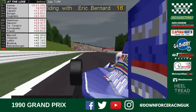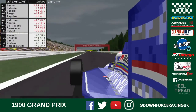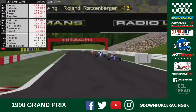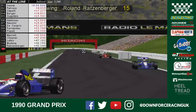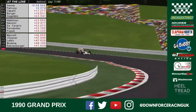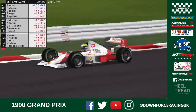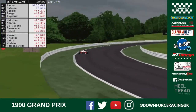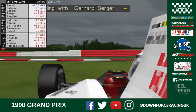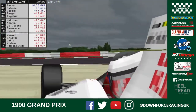Bernard, meanwhile, is having a go at Schumacher's teammate, Roland Ratzenberger. So they're having a great little tussle. Ratzenberger shuts the door. Frenson's recovered to 17th, I can tell you. So he is now getting back on with the task in hand of making a recovery drive. But the 1990 Belgian Grand Prix is already full of chaos. Who is going to get there? Well, not Berger. Berger spins at the same place that Piquet did.